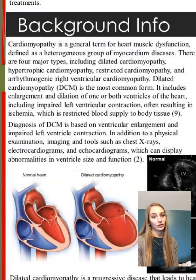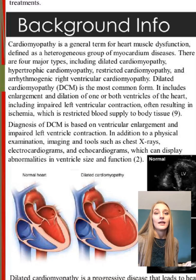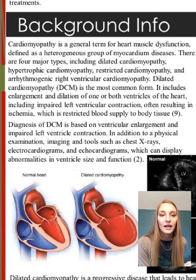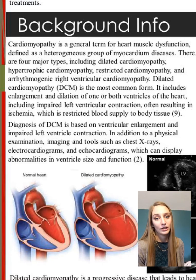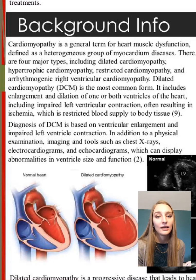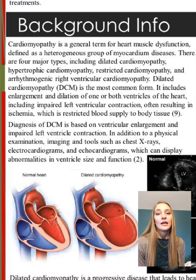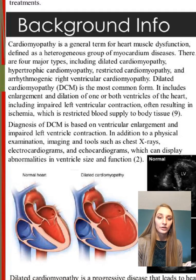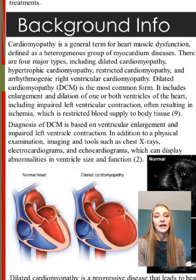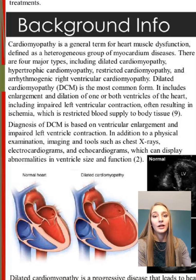Cardiomyopathy is a general term for heart muscle dysfunction. It's defined as several diseases, including dilated cardiomyopathy, which I'm going to focus on today, hypertrophic cardiomyopathy, restricted cardiomyopathy, and arrhythmogenic right ventricular cardiomyopathy. Dilated cardiomyopathy, also called DCM, is the most common. It's characterized by enlargement and dysfunction of at least one of the ventricles, usually the left one, and impaired contraction of the left ventricle, which often results in restricted blood supply to body tissues. Diagnosis is based on this enlargement and impairment of the left ventricle.